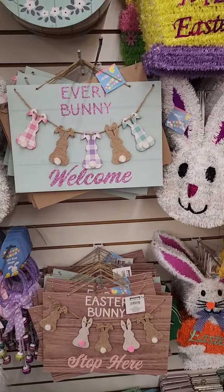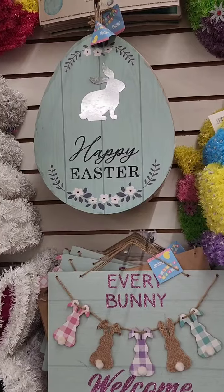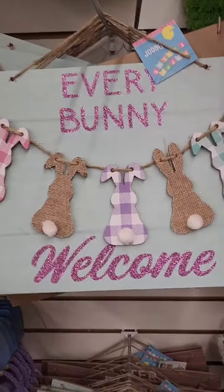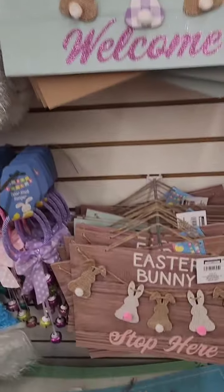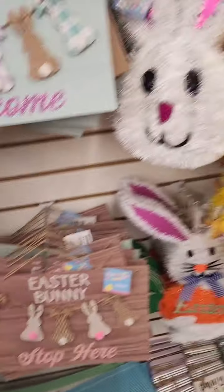I'm back at the Dollar Tree Plus location. For those of you who live in Greenville, North Carolina, it's by the mall. This one is absolutely gorgeous. Happy Easter. Every bunny welcome. And it has the little bunnies hanging like clothespins. This one says, Easter Bunny, stop here. Even seen tinsel. Haven't seen tinsel yet.